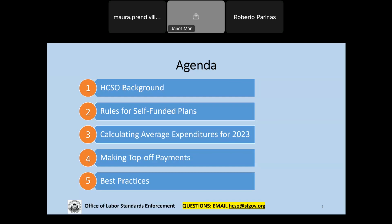We are going to give a brief background on the rules, and then we will have a long session about how to calculate the average expenditures for last year. We will have a session about how to calculate and make your top-off payments, and then we will close with some best practices. And let's move on to some housekeeping items.